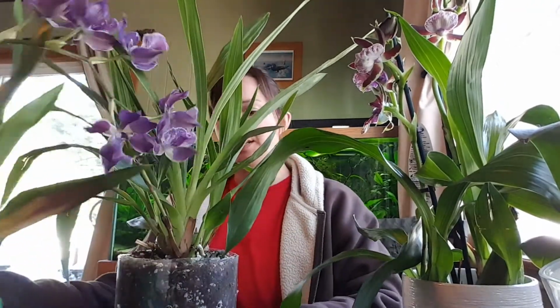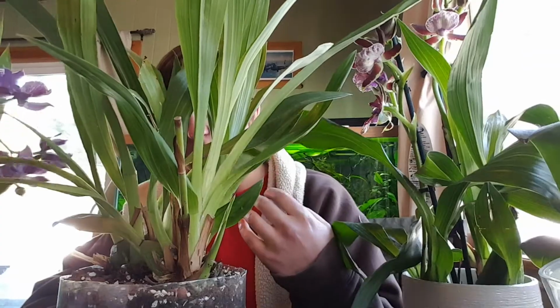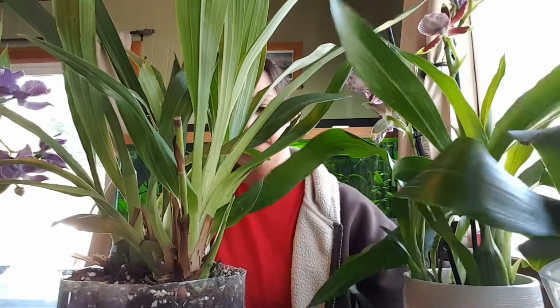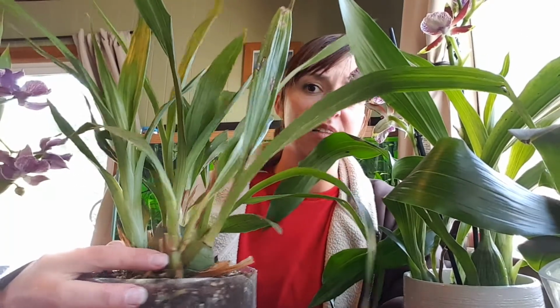Let's see. So this one, Zygonesia. This one is my Zygopetalum. Let's check this beast out. This thing's a beast. When I got it, it had small bulbs. All the bulbs were small, like this little guy.